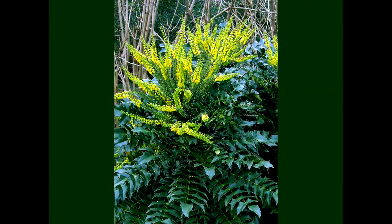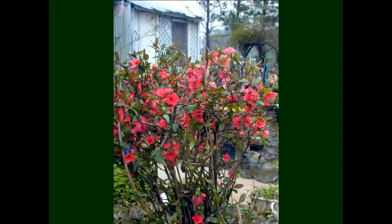Shrubs, y'all know Mahonia, Oregon grape holly. If you've got a shady garden, it's got to have shade. It's a shade plant, and it looks like this in January, blooms in January. And it's a common plant. We just don't think about that.